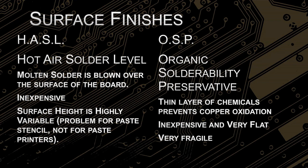Our next finish, secondly here, is organic solderability preservative, or an OSP finish. OSP is achieved by applying a thin layer of chemicals to the PCB, shielding the copper from oxidation. It's also cost effective, and unlike HASL, it lays flat, making assembly paste options easy. The downside is that it's fragile, right? Almost like a really thin clear coat on your vehicle, it's vulnerable to scuffs and scratches and chips, and it may expose the copper and compromise your board integrity.